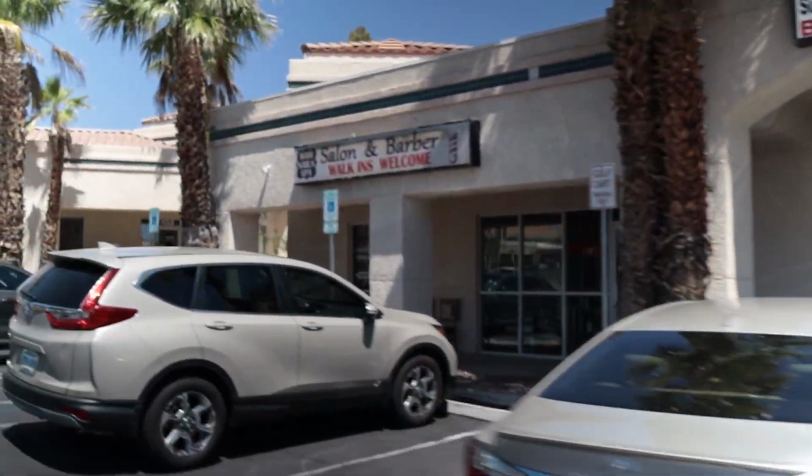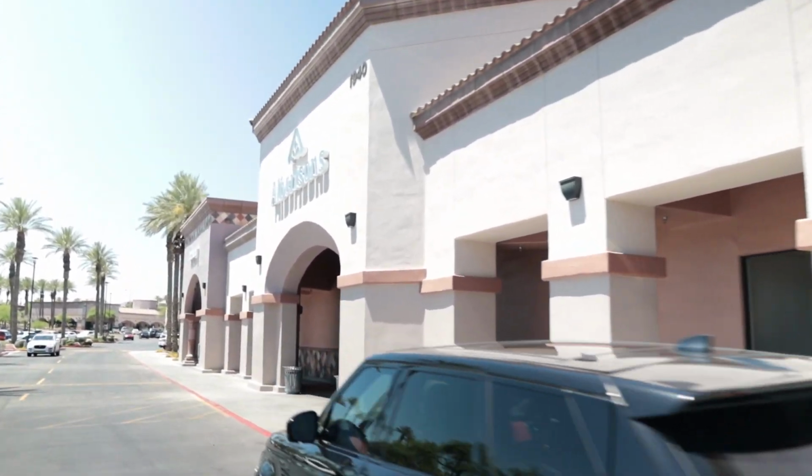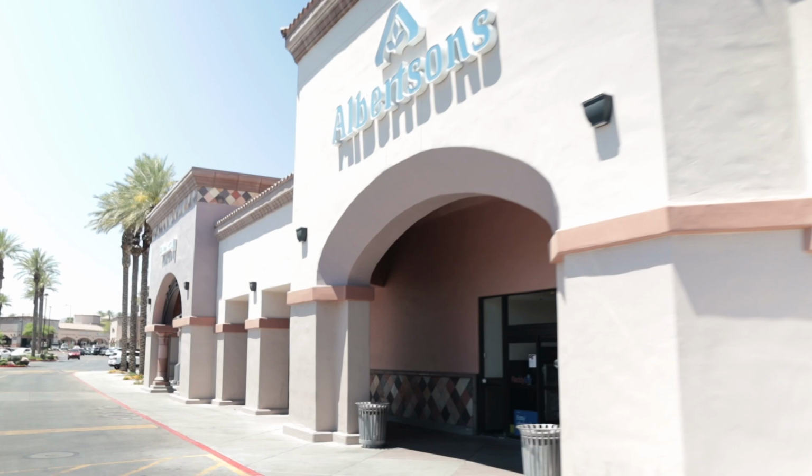Not to say that they don't have their own restaurant. Every clubhouse has its own restaurant, and from what I understand, we haven't eaten there yet, but we will. The food is pretty good. We're walking up to the Horseshoe Pit now. So there's really everything that you'd want in this community.